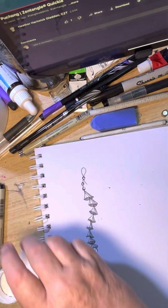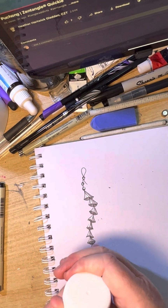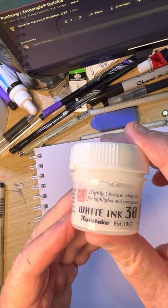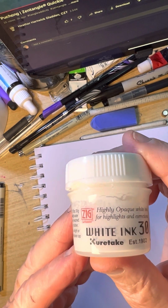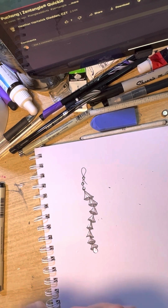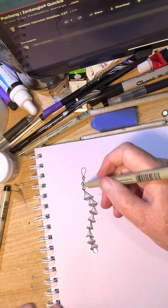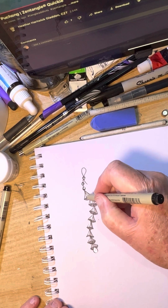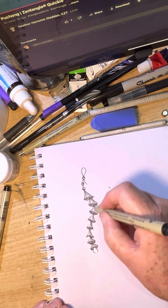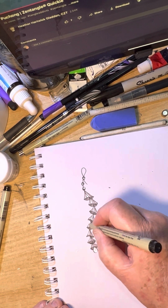If you can't do it one way with your inking, get a bottle of white ink. It does get thick. It's from eBay. If your gel pens are not working, that is the way to go. Just a paintbrush is all you need. Leave the white little mark. Nice little paintbrush. How we struggle with gel pens.